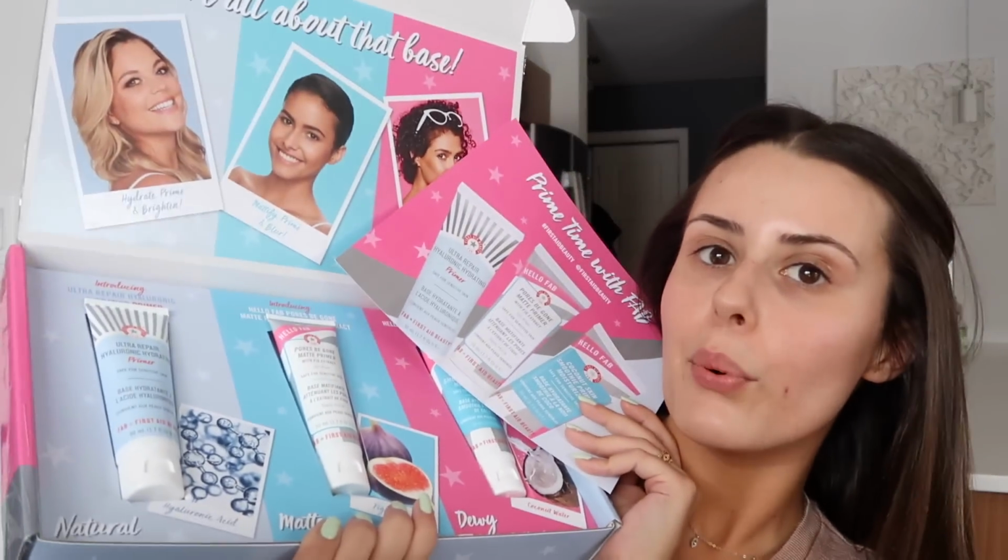So the primer water feels really nice on my skin. Feels a little bit dewy, which I don't mind since I probably will be doing a fuller coverage foundation. I did also get this package in the mail from First Aid Beauty. It came with all of their primers.